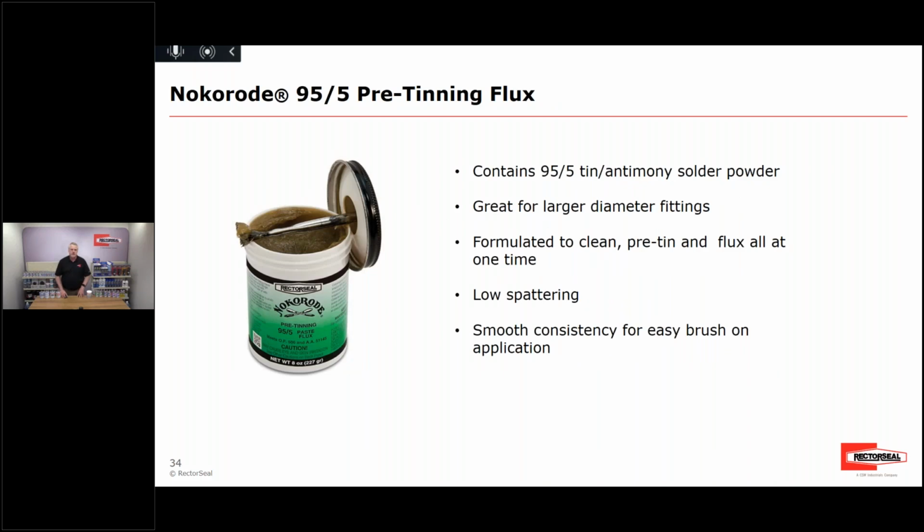And then we have the no corrode 95-5 pre-tinning flux. It's great for large diameter fittings. It actually has some solder components in it. It is formulated to clean, pre-tin, and flux all in one motion. It's low spattering, and has a very smooth consistency for an easy brush-on application. But as you can see, it is not NSF ANSI 61 Annex G approved.